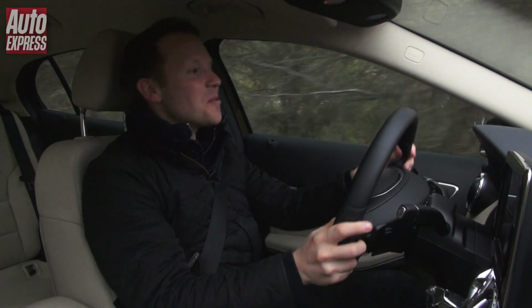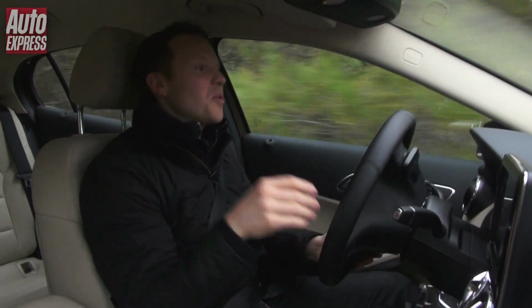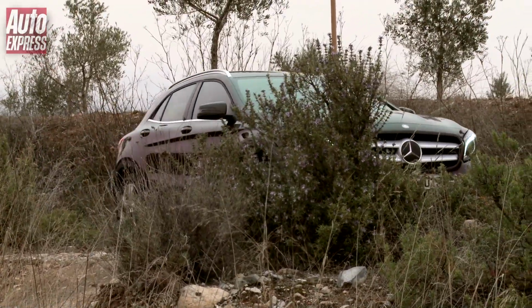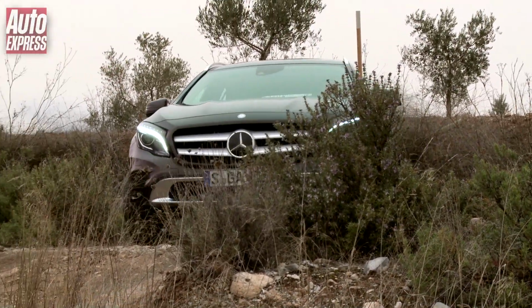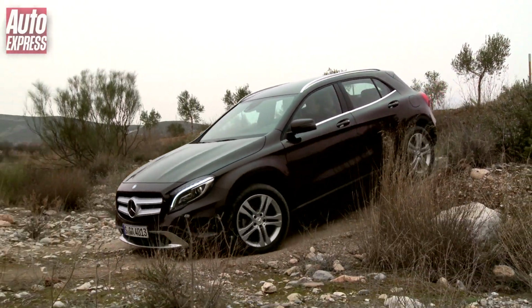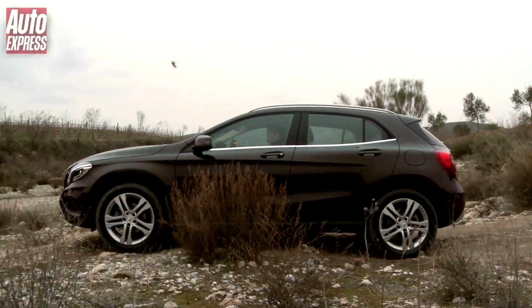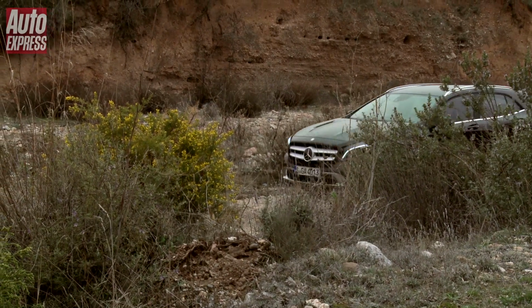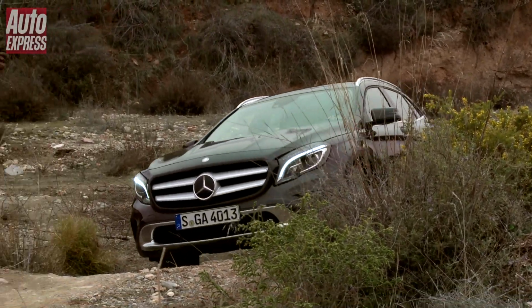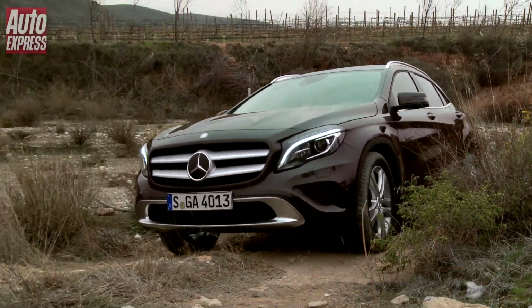At the end of this year, you'll be able to order the GLA with a special off-road pack as fitted to this car here. So that adds another 30mm of suspension travel, you get a special off-road mode for the ESC, and you get a hill descent control function. Now, it's no Land Rover Discovery, but it does mean that you can cross a muddy field or negotiate a rocky path, as we're showing here.